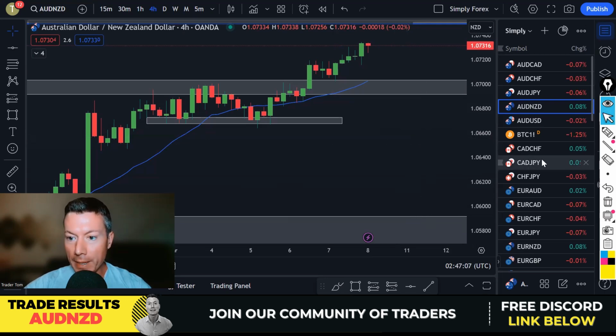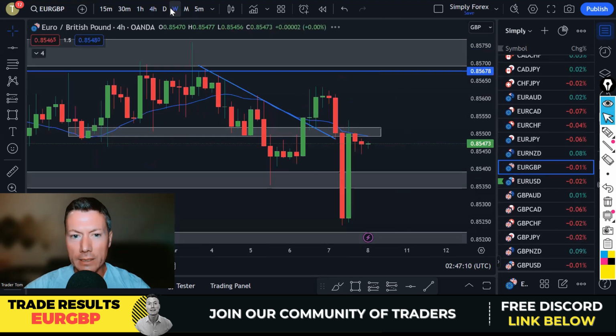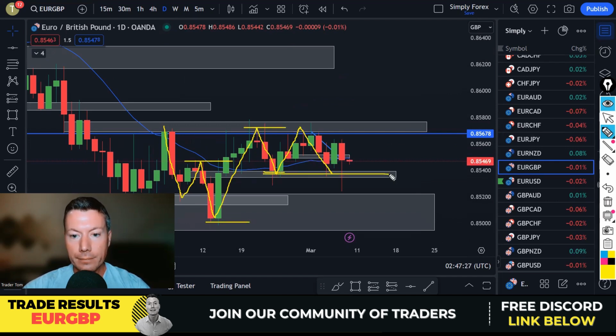There was another couple of pairs we were looking at, euro pound. This was just a case of waiting for the interest rate decision to come out. So we were looking to buy this pair. So why were we looking to buy it? Well, we were in an uptrend turning range, higher highs, higher lows. But then we find ourselves in this range. And then we got this nice big bullish candle. The idea was to take it back up to these highs.